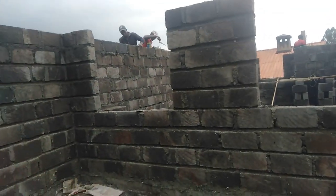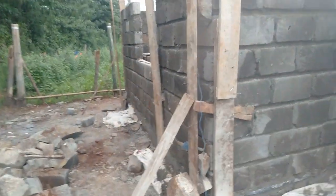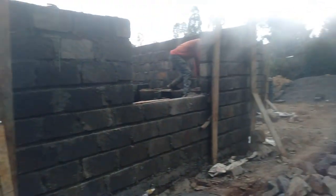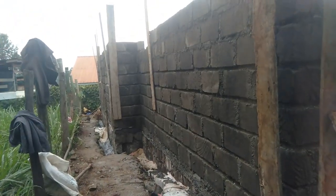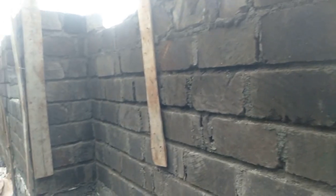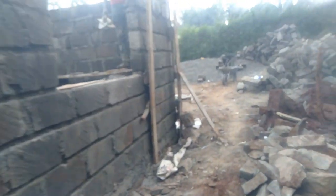We're almost done for the day today. As you can see, the progress is very good. I'm really happy with the pace that we are going. By tomorrow, we should finish the coursework, then start doing the ring beam. The shape of the house is coming slowly. Probably by next week, Saturday, we should have been done with the roof according to my calculations.